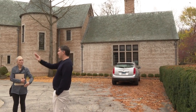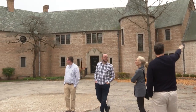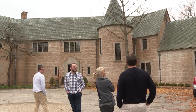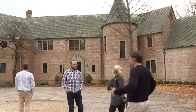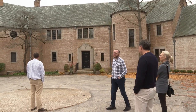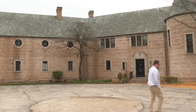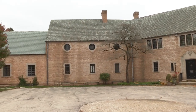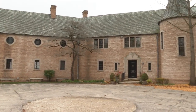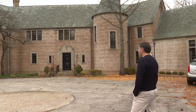But the original house is kind of from this slate roof that we're seeing around to this corner. So from this elevation, it's pretty intact. But from the sides and the back, it's less so. So especially with those changes and with the inside renovations, through most of the house, it's pretty compromised from the original 1930s design.